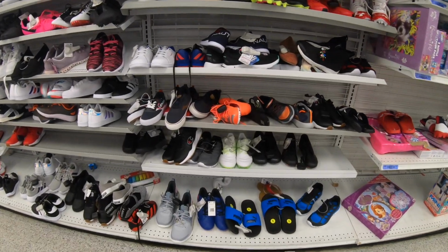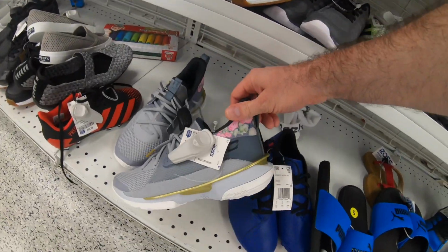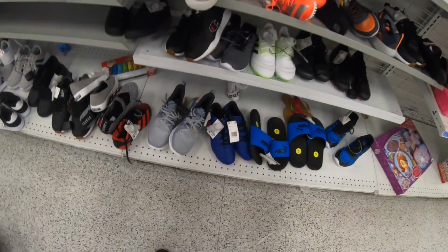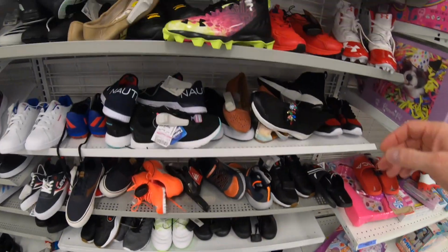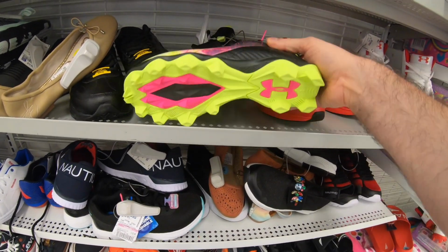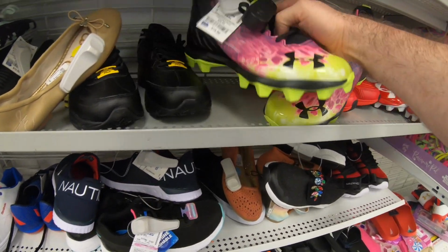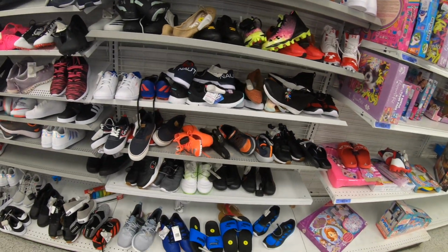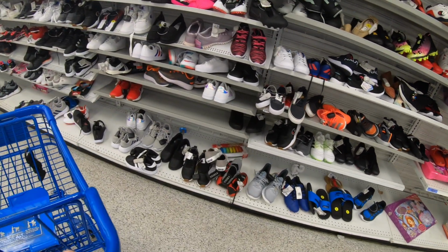All right, now we're in the kids grade school shoes, and here's some of these kids Steph Curry Chinese New Year $29.99. We looked those up last time. Not a lot of room to be made on those. I thought these were kind of neat from Under Armour. Just had like a crazy looking colorway there, $19.99, but they were definitely lower end cleats. But we'll keep scanning the kids section.